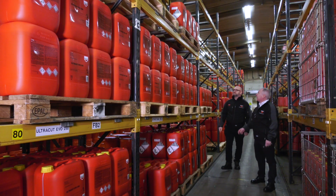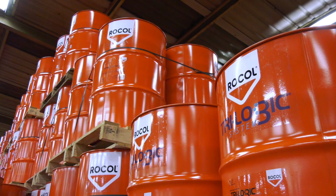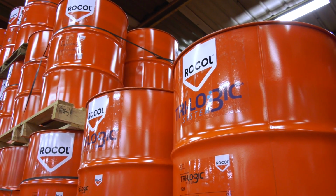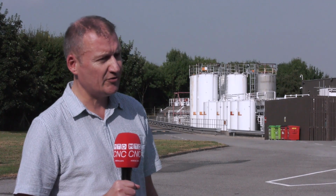We've got around 730 odd products that go through this factory. So anything from low volume specialised. So the great thing about manufacturing for Rocol is it is challenging, but it's not a high volume manufacturer. We're a specialised manufacturer, and that suits us with the equipment we've got. So we're blending some very traditional ways of doing things with the modern techniques.